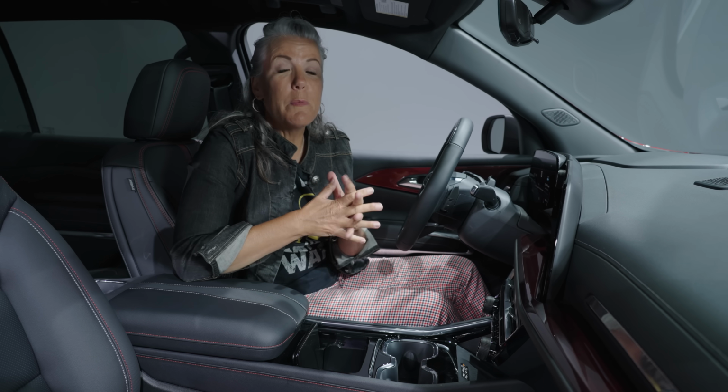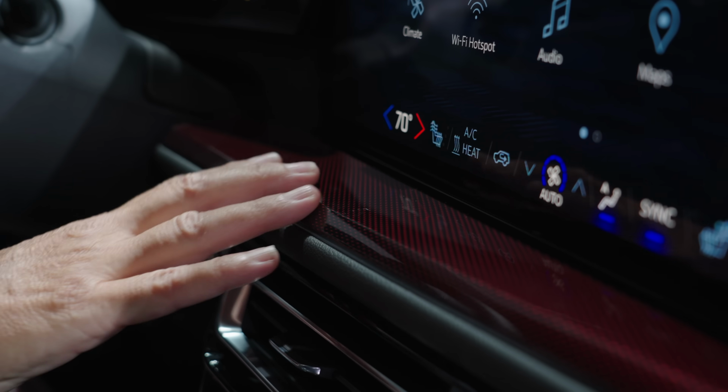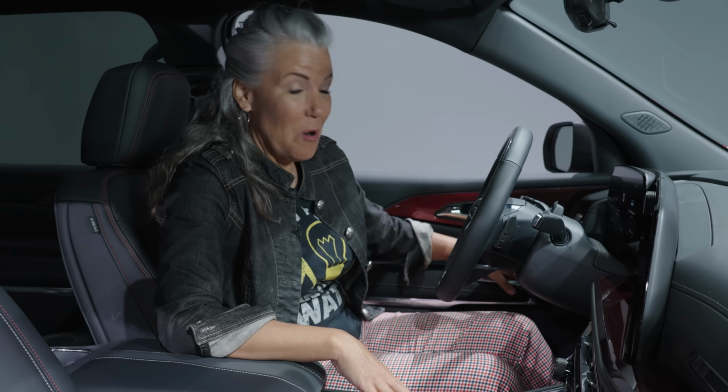So there are a lot of things to like about the interior of this RS. I really like this red and black trim that we've got going on here. I like some of this piano black, but you guys, some of the quality in here, like this armrest, it's still GM chintzy. I mean, there's a lot of good things, but ooh, when it's bad, it's real bad.